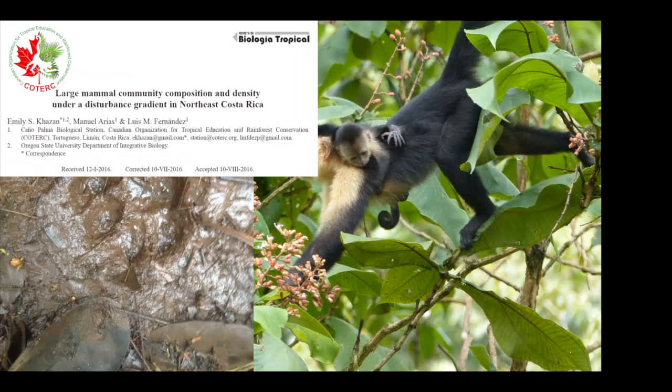We communicate with the Ministry of Environment folks that work in Tortuguero and the surrounding regions to explain to them what we're seeing, why we're seeing it, and perhaps share with them some knowledge and some information that's going to facilitate management that then best conserves and protects our biodiversity.